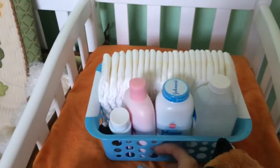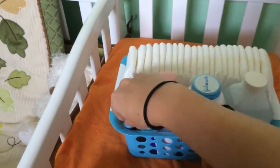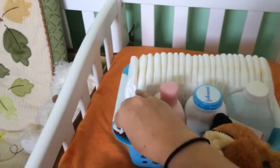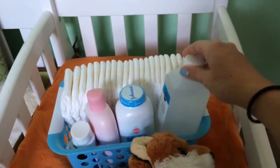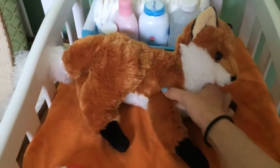We got this little bin from the Dollar Tree. It just has some diapers, some Desitin, the little pee-pee teepees, have two of them stuck in there, some baby powder and some rubbing alcohol for his umbilical cord. Just have that set up there, and then this little fox.